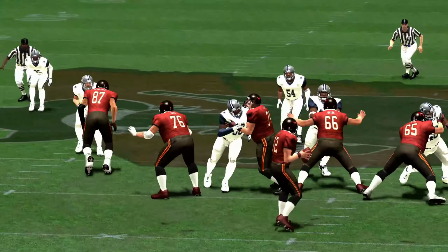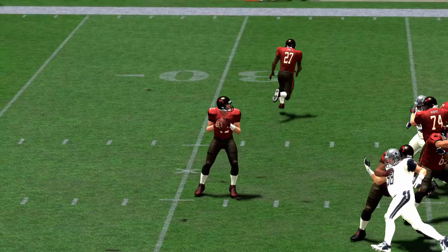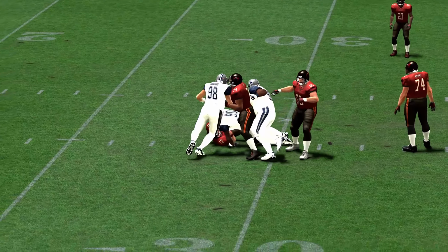For a big loss. I don't know what happened to the protection. Let's have a look. You know, Dan, it's all about focus and persistence. He was not going to let that quarterback get that pass.